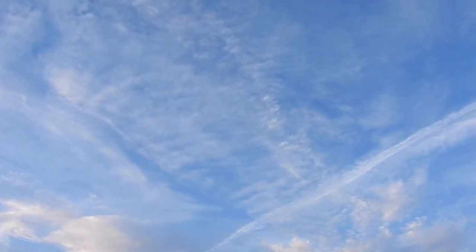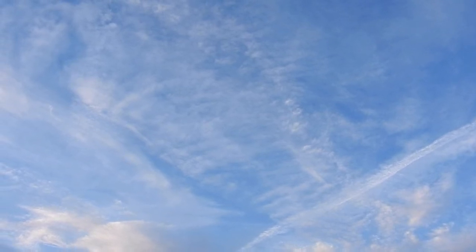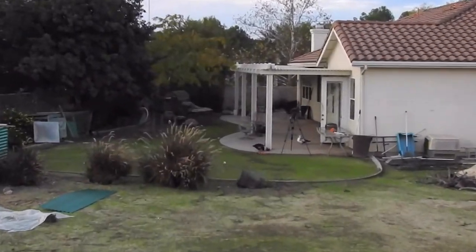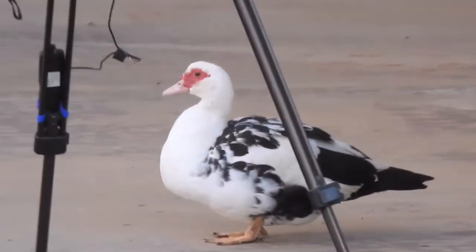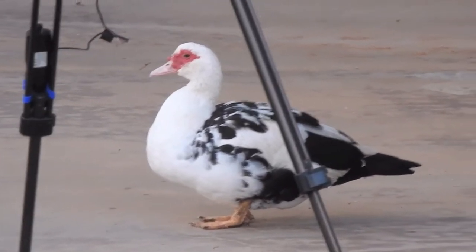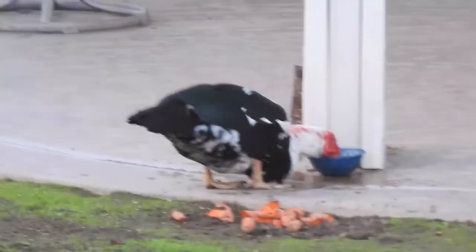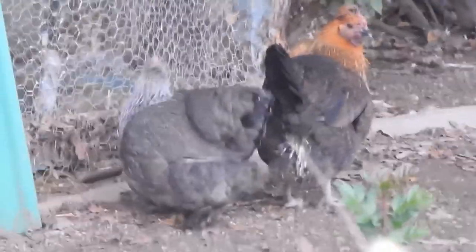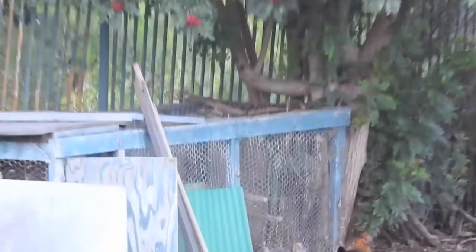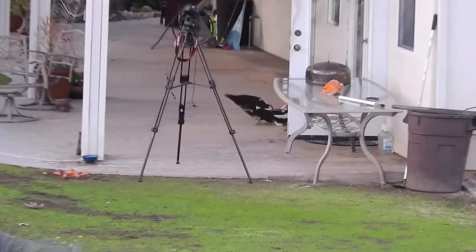What are you guys doing down there? Murdy? What are you doing? Boots? Where are the chickens? Where are the chickens at? Where are the chickens? Where's Coco? Did you guys abandon Coco again? Well, stay out of the house, ducks.